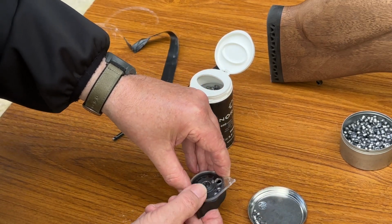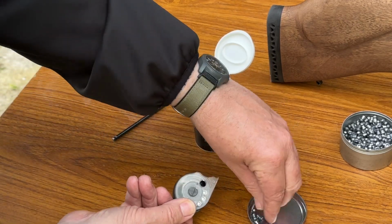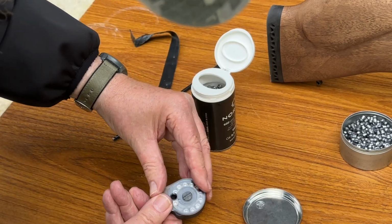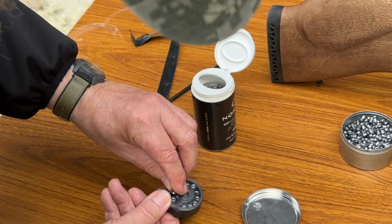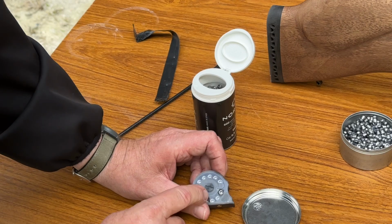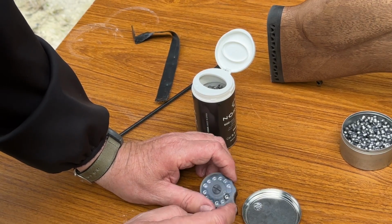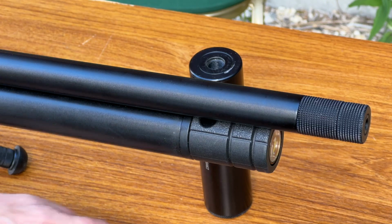If it hangs up, give it a little bit of a shake, like so, and then the last one in there, and then you just clip it back like that. Be aware that this round, though, its own tension, can fall out. So filling is dead simple.